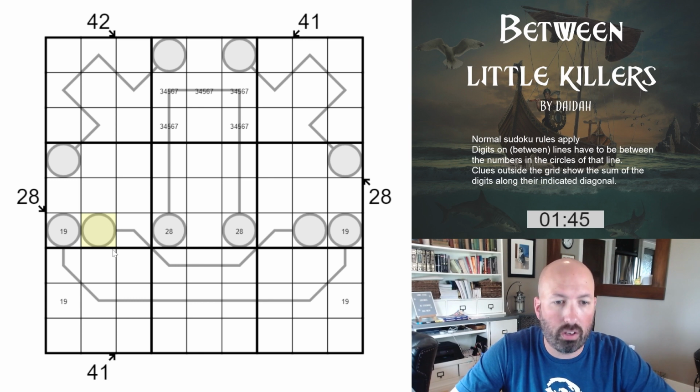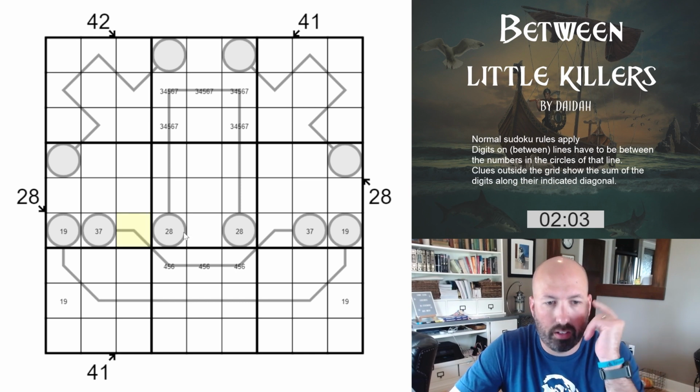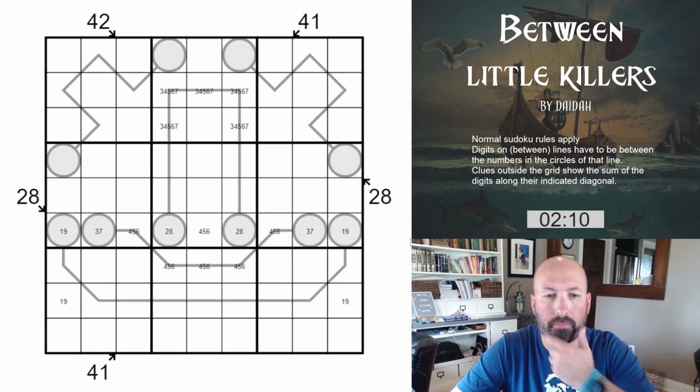So now I wonder if these have to be 3 and 7 then, because we've already used 1, 2, 8, and 9, and we need to have three unique digits in between these two. So these are going to have to be 3 and 7 with 4, 5, and 6 in between. Perfect. Now these three are also going to have to be 4, 5, and 6, just to complete the row there.